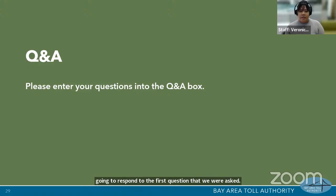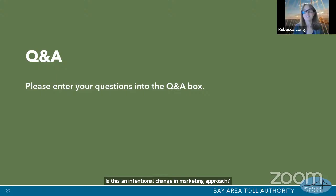Rebecca, the presentation refers to the toll increase, but materials so far refer to it as a hike. Is this an intentional change in marketing approach? No, I think that hike is a more colloquial term. So I think in our media, we've gone with hike, but they really have the same meaning.